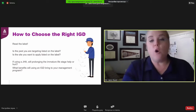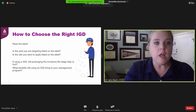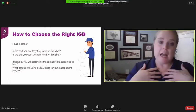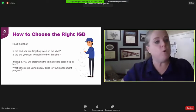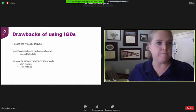So if you're looking for overall population reduction, IGDs and IGRs are a go. But if you're doing a one-time pesticide application and you're never coming back there, or it's an unusual situation, is there a reason to choose an IGD? I think for long-term population management it's never a bad idea, but it's a question you should ask each time you face that decision, if you're going to use them and why.